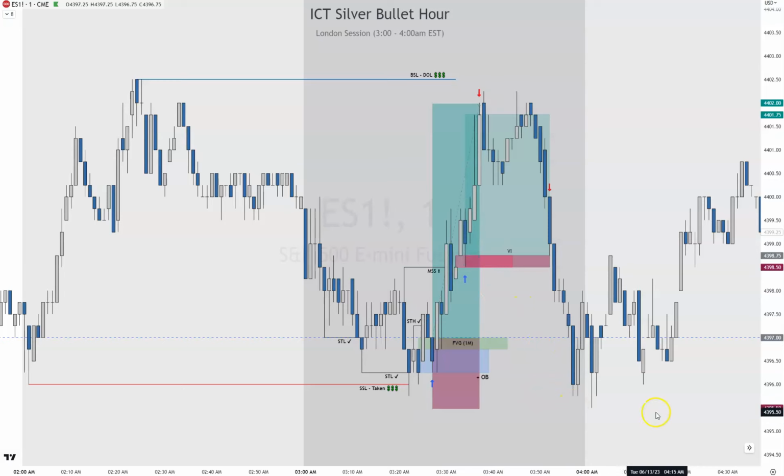But those are your 2 potential Silver Bullet trade setups during the 3 to 4 a.m. Silver Bullet hour on June 13th, before CPI.